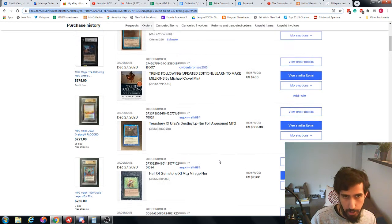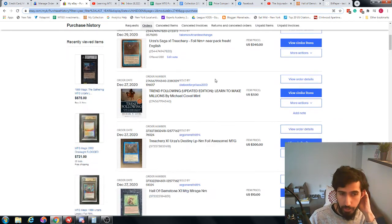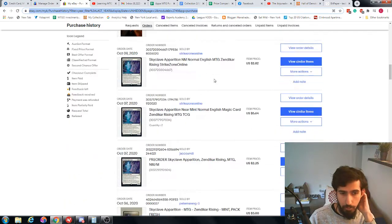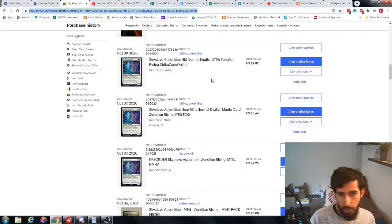But also, if you look at my first few purchases, I bought a near mint, near pack fresh card. I believe I sent that to get graded. So that one was the second foil I bought. Yeah, it's cool to look at the stuff I bought.